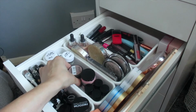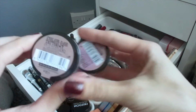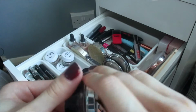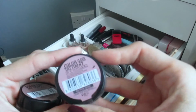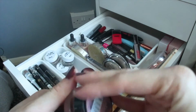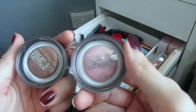I then also have 2 Colour Tattoo 24 Hours eyeshadows. I got one in the shade 35 On and On Bronze, which is a very bronzy gold colour. And then I also got a shade 65 Pink Gold, which is really stunning, it's more of a blusher pink. It is so cute and very shimmery. And as you can see, I'm yet to test these. And again, these are from Maybelline New York.